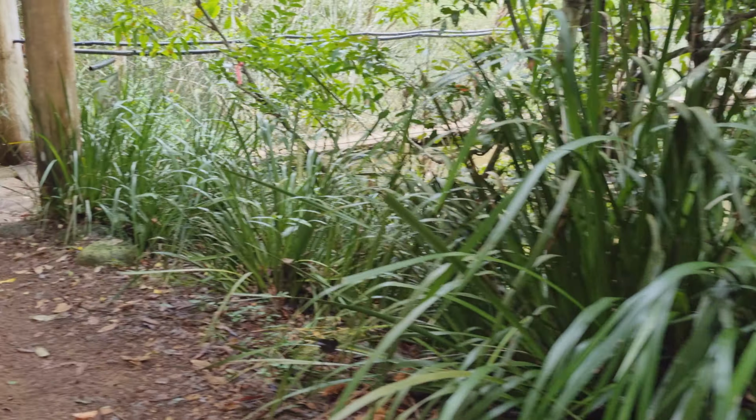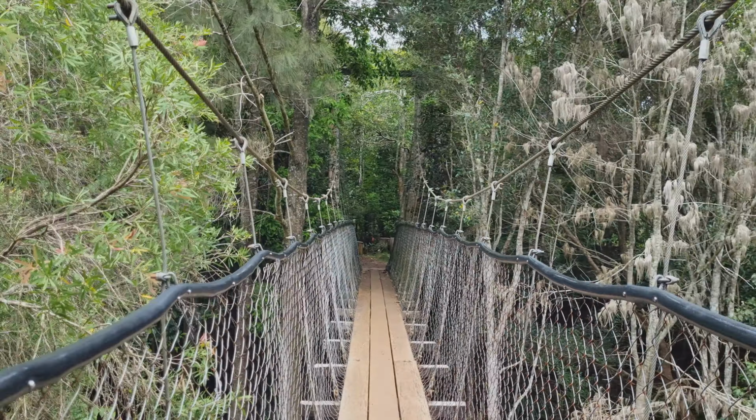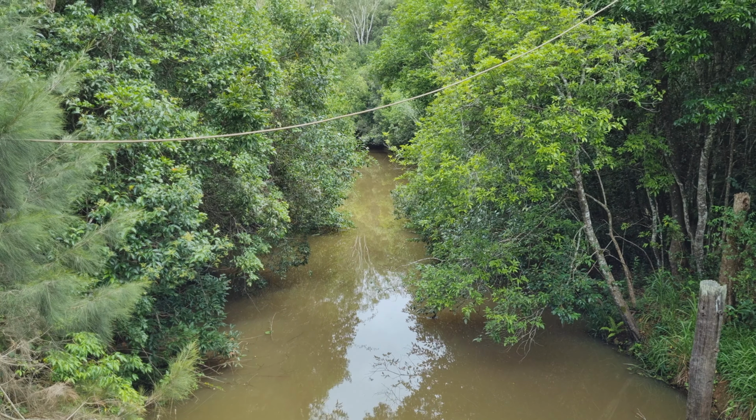Even though we didn't see a platypus, we got to see this beautiful suspension bridge. As you can see, this is an old bridge with wooden planks. You can only have 10 people on the bridge at a time.